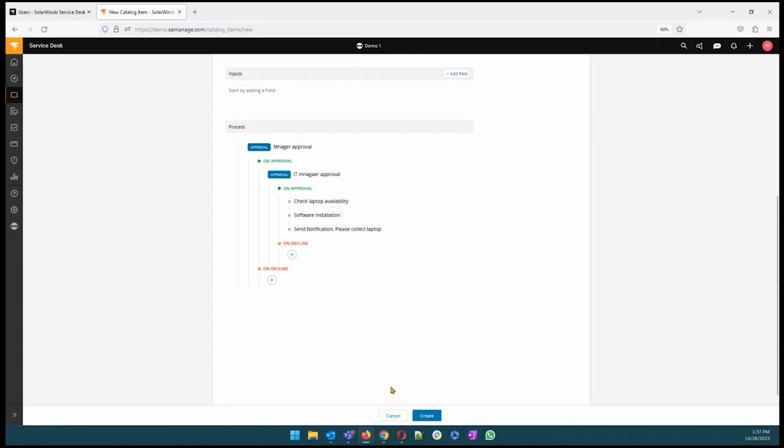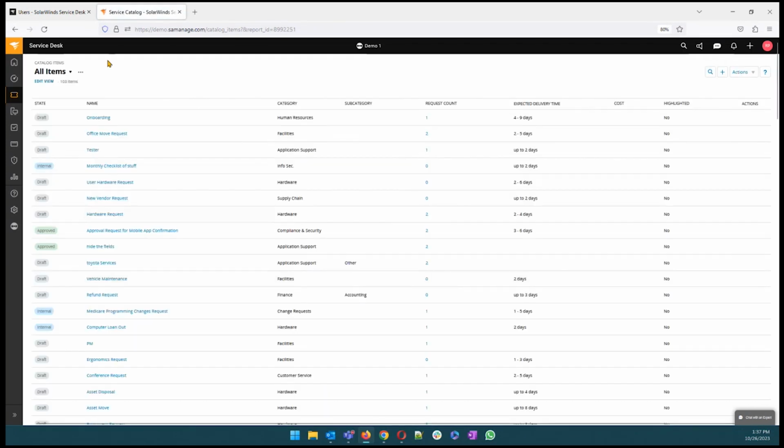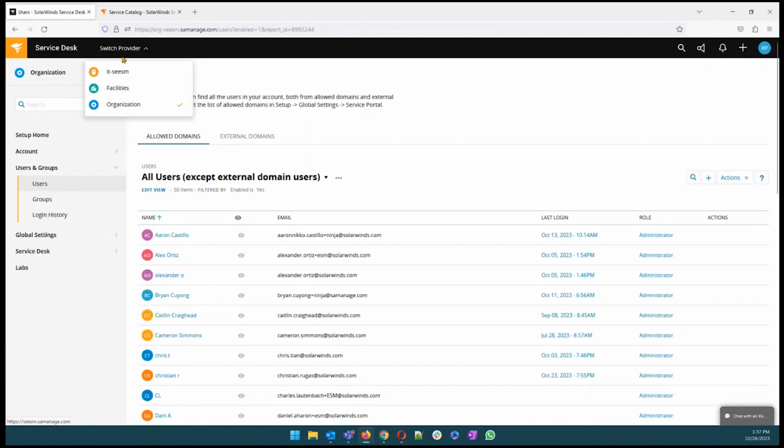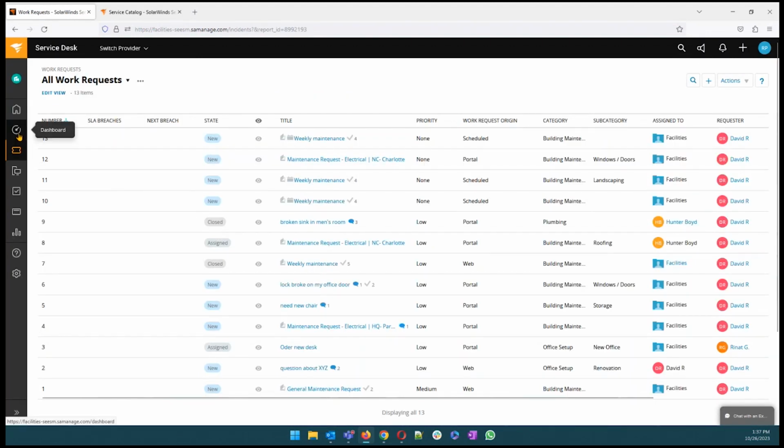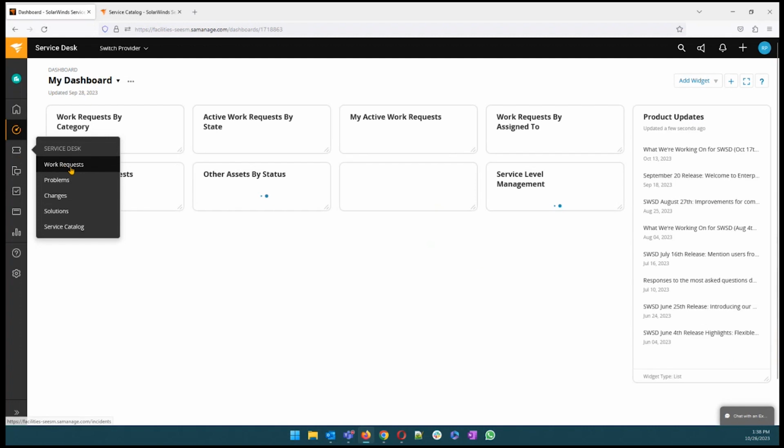So in your case, for any of the other departments, like from the facility side, let's suppose someone needs to relocate their particular desk. For that, you can have dedicated catalog items available, and under each and every catalog item you can have all of the different workflows available.